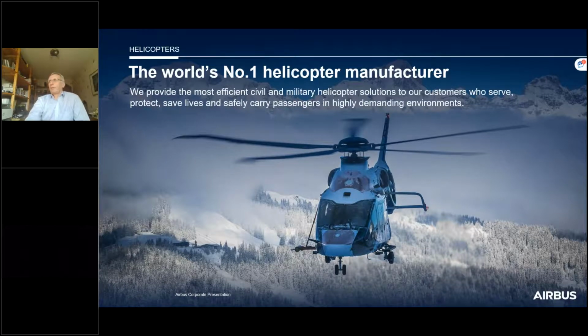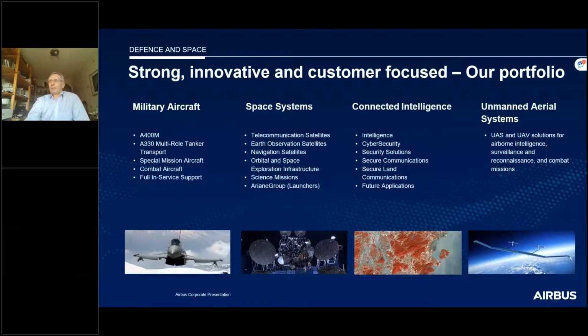And the third pillar we talk about is everything belonging to defense and space. As you can see here in the portfolio, there's a huge portfolio, from the military aircraft, the A400M transport aircraft, up to the MRTT tanker, the combat aircraft, and also very specific mission aircraft like drones. Then we have the space systems, everything to launch a rocket together with Ariane inside of the Ariane Group, but also all the satellite missions where you have only one shot to do the job right, so you are not allowed to fail.